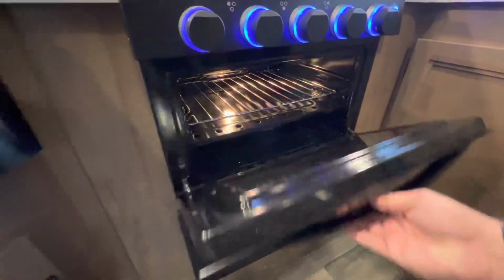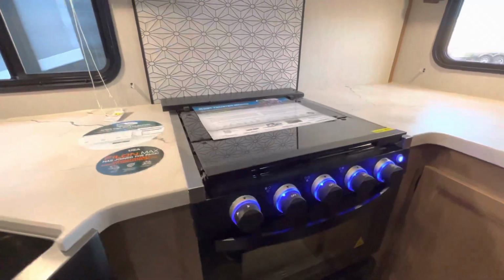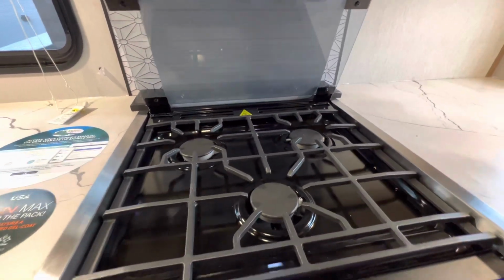Then you've got your Greystone oven. Enough to definitely cook up a pizza, or maybe some of those little fancy chickens, those Cornish hens. My mom used to make those, and man, those things were delicious. 3 stovetop burners.